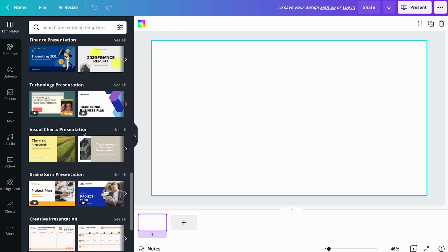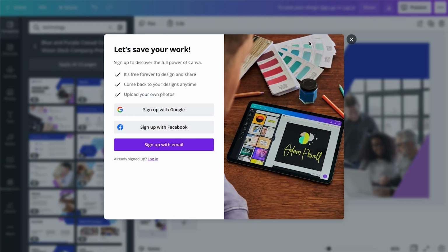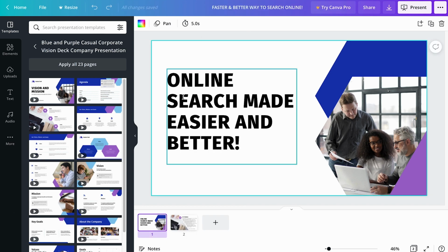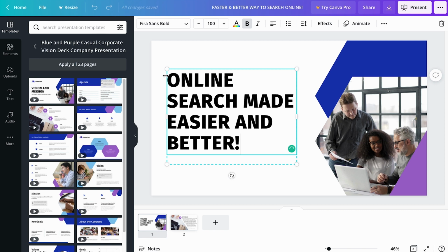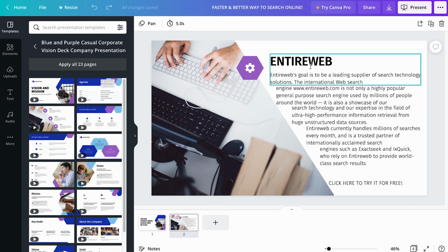So what I would do is go ahead and click on one of these templates right here and start using the template to create a 2 or 3 page presentation. So inside of here, what I'm going to do is check this out. Just simply edit the text. So all you got to do is click on the text to edit it. And what I basically typed in is a online search made easier and better. Again, talking about our secret website in the second slide, I basically go over exactly what is our website of the day, which is EntireWeb.